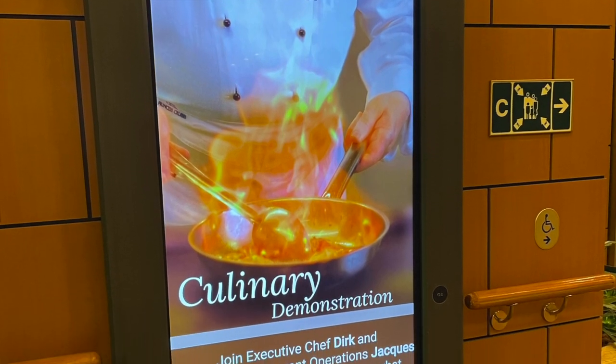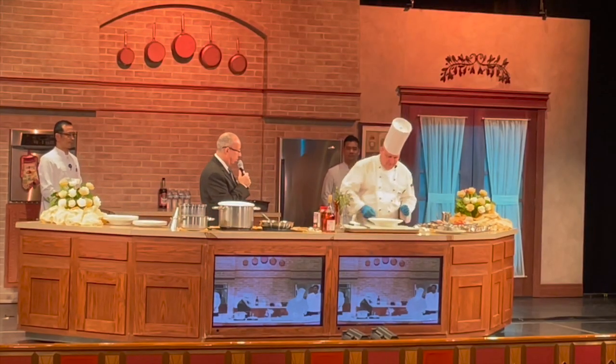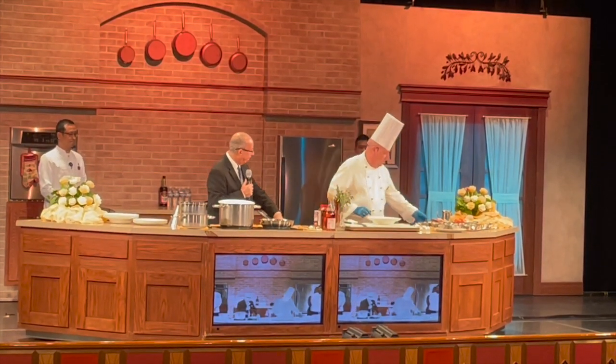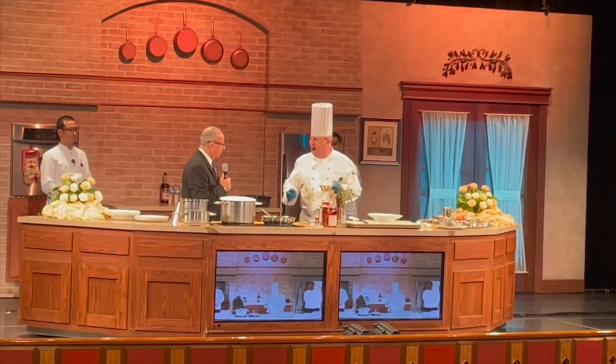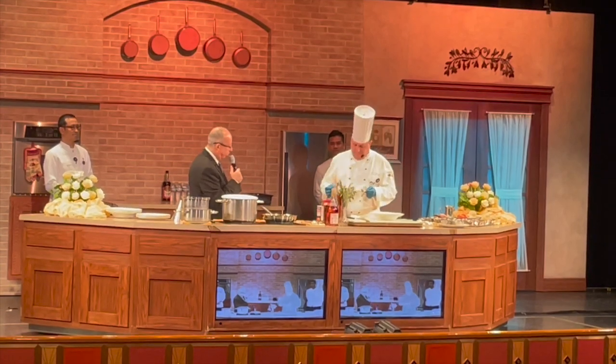On sea days, the theater was used for culinary demonstrations, which we enjoyed while we were on board the ship. And sometimes they do invite guests that will do cultural or learning presentations. For me, I got to learn about airplanes.